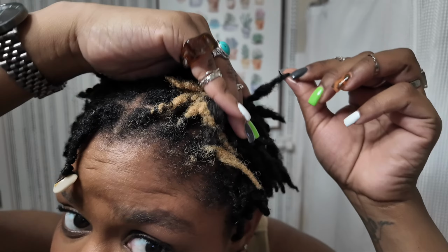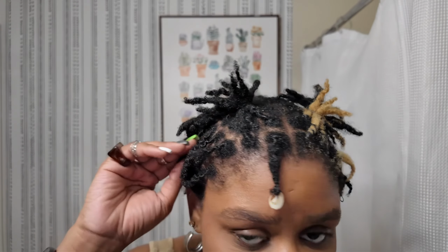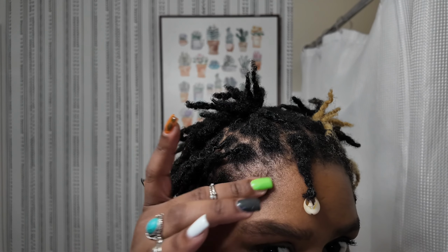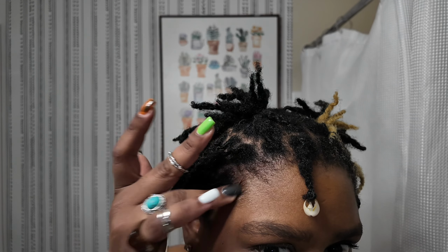For most of them, it's pretty much like at the same spot. First of all, get into this style. That's definitely been holding me down. Starter lock girlies know the 2 ponytails will get you right before you can get your 1 ponytail. They're crinkly because I took out my 2-strand twist that I did when I re-twisted them. My little edges, I told y'all they was gonna grow in, so they doing their thing.